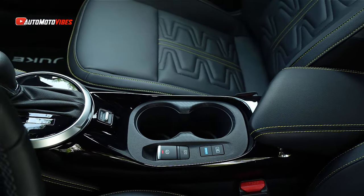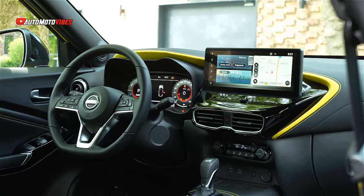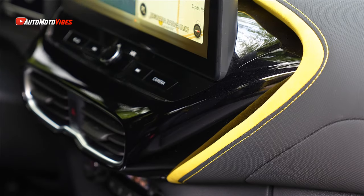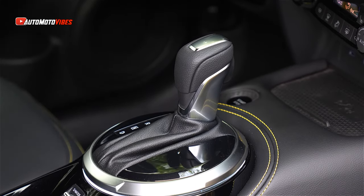In the new N-Sport equipment version, the contrast of yellow with the black finish of the roof, wheels, side mirror, wheel arches, radiator grille, and A and B pillars further enhance this impression. The overall effect enhances the visual appeal of the Juke model, adding even more edginess and character to it.